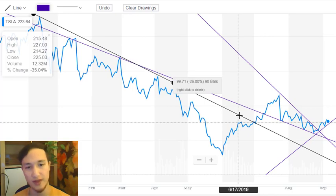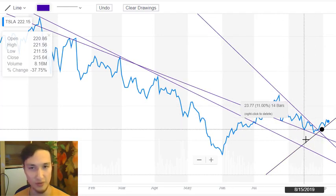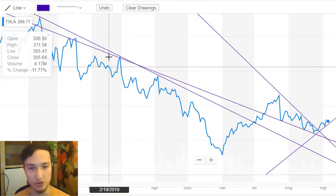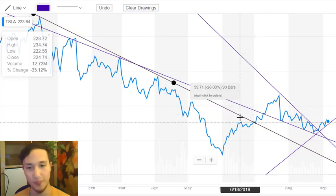The significance of that is that generally when you break a trend line, the steeper the slope, the less significant it could be. So this was a not very steep slope that Tesla just couldn't break. And when it finally did, we had a significant breakout.